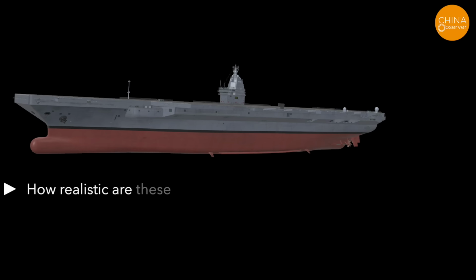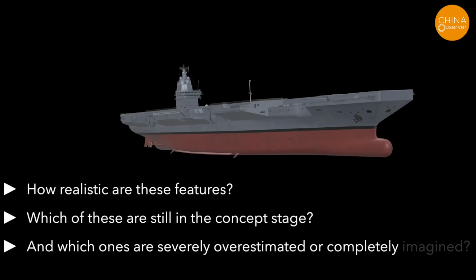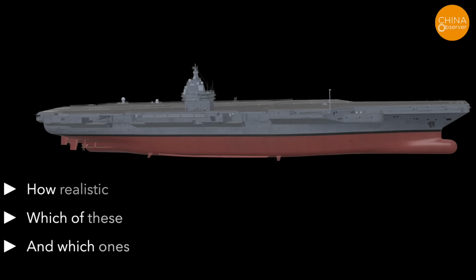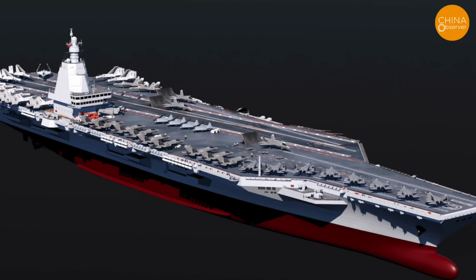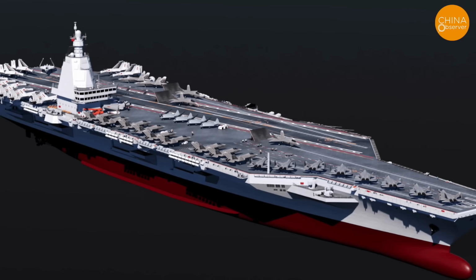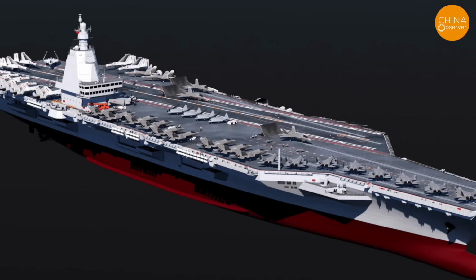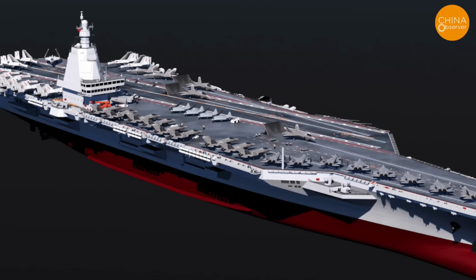But how realistic are these features, and which of them are still in the concept stage, and which are severely overestimated or completely imagined? One feature almost always included in the specifications for the Type 004 is the 4 electromagnetic catapults, which promise to launch aircraft every 30 seconds, giving the carrier a rapid deployment capability.